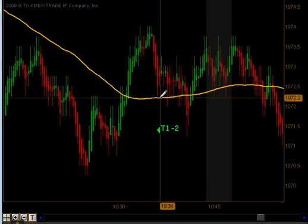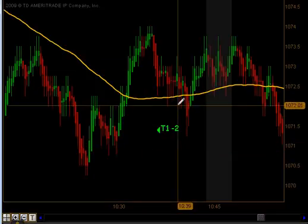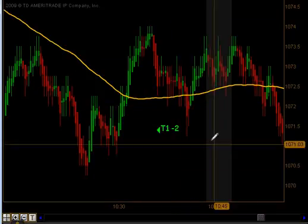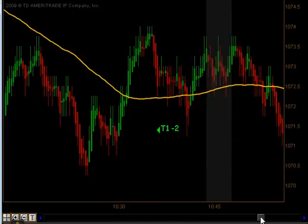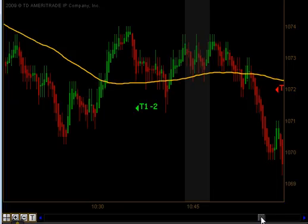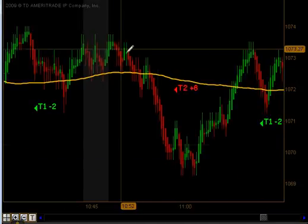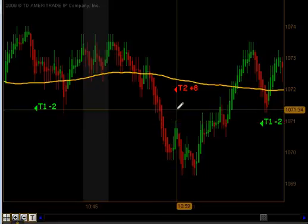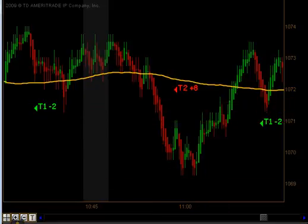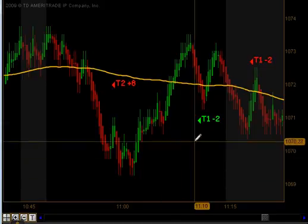Our first signal obviously was long after that large down move, and that produced targets 1, but did not get any follow through for a 2-tick loss. And again, because of the extreme negativity, we were staying away from some of these shots to the upside for obvious reasons. But we were trying to get into this thing to the downside as much as possible. We did have an extension trade to the downside that fired off around 11 o'clock. That produced targets 1 and targets 2 for 8 ticks, followed by a signal long.